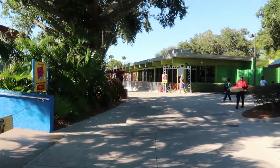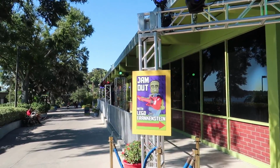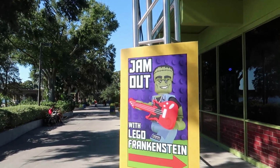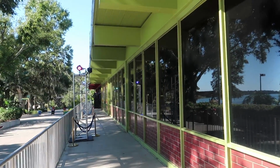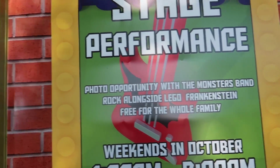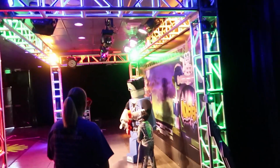Ooh, Lego Frankenstein. What time is he meeting at? Let's see if he's out right now. After looking, it looks like there is no specific meet and greet time for Frankenstein. He's just out from 1 until 7. So let's go jam out with Frankenstein. Photo opportunity with the Monsters Band. That's what we're going to do. Ooh, there it is. There's Lego Frankenstein.